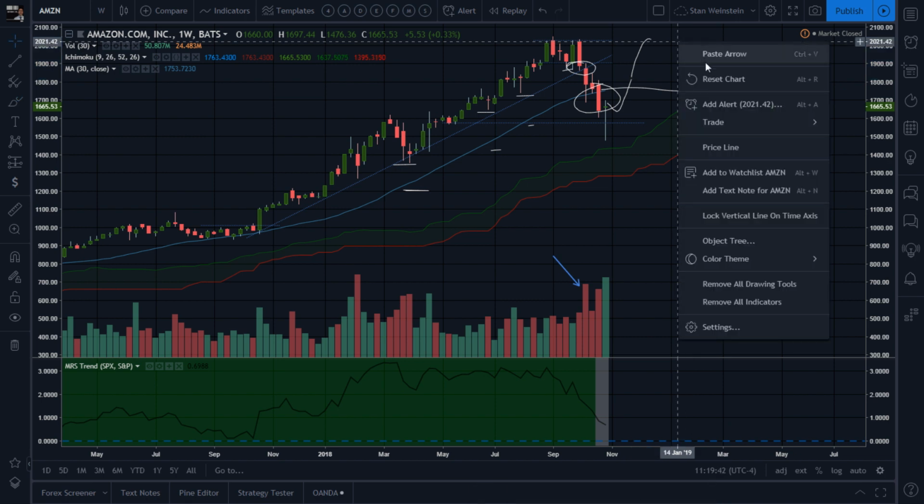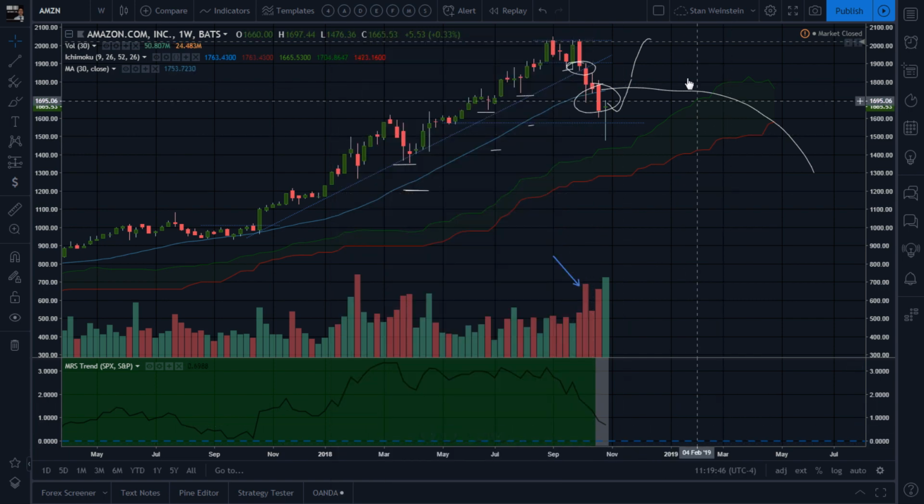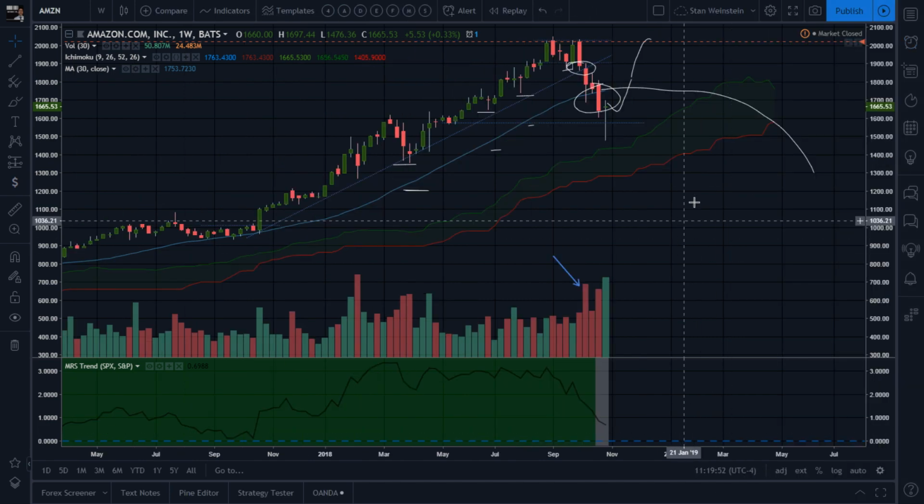Can I do an alert? Add alert. Create. So I have my alert up here. Until that's triggered, for me, there's no... Oh, it shows me all my alerts. There is no stage 2 continuation. I should not be in that stock.